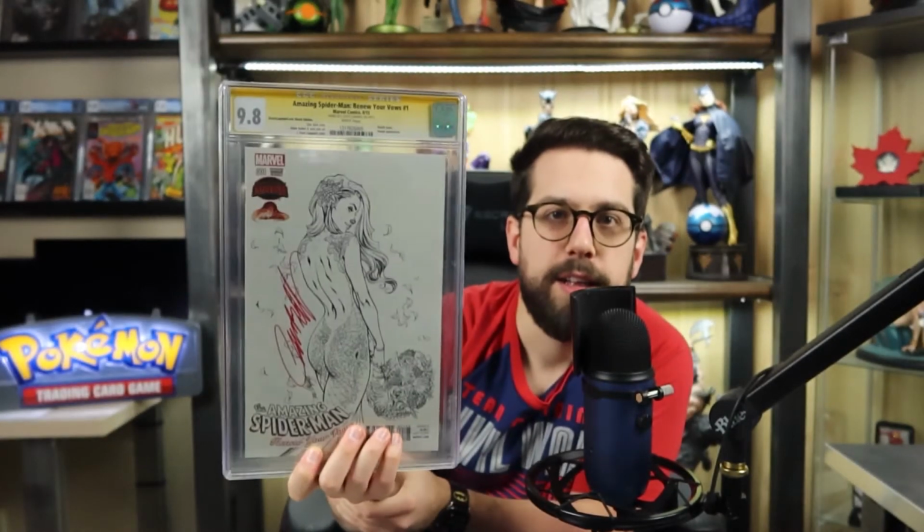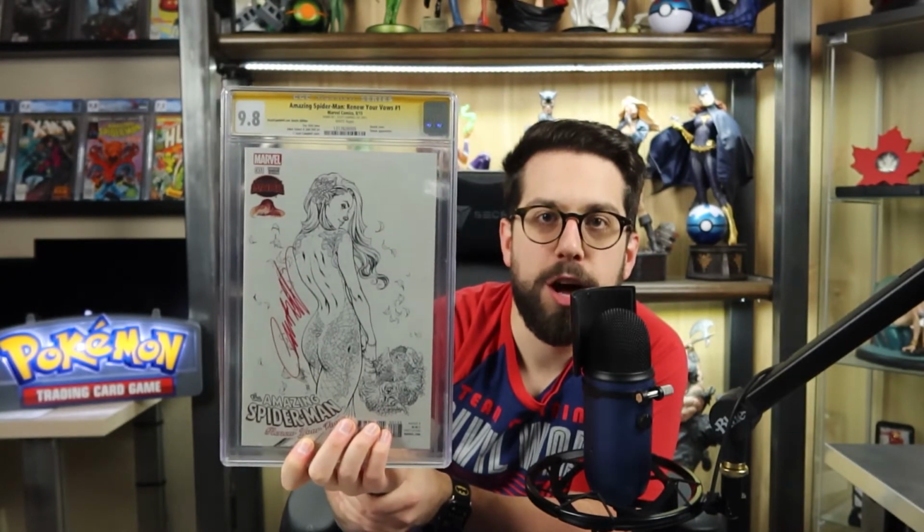And then we go into these books. Actually, these are on my wall. They don't have any plastics or anything like that. So these ones, I keep them out in the open for people to see when they do come over. And this first one here is Amazing Spider-Man Renew Your Vows number 1 from 2015, the black and white sketch edition as well, signed by Mr. Campbell. Here we go. This book is phenomenal.